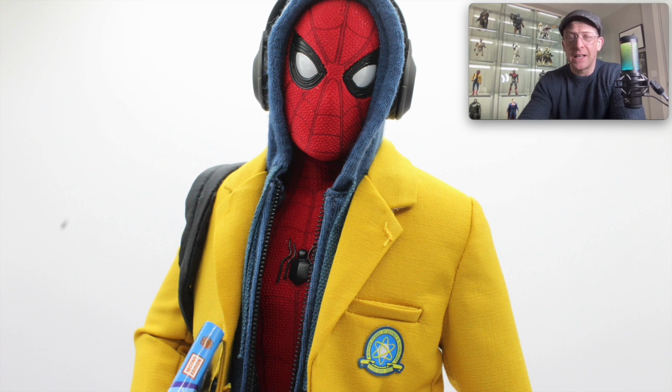It has the classic red and blue look. It's obviously the tech suit, not the classic suit Spider-Man, but it's near enough for me. It has the red and blue, the bits of black, and the white around the eyes. It comes with the hoodie and the yellow blazer he wore in Spider-Man Homecoming, the headphones, the science book, and the backpack. It all fits really well together.